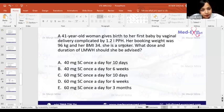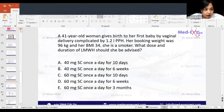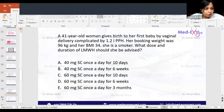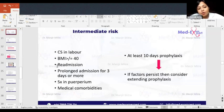See, all these factors which we are taking into account, these are certain factors which can't be changed. Suppose a BMI is 34, that won't go below 30 after 10 days, right? Those are non-changeable factors, the constant factors. And why we are asking for reassessment, let me show you on this particular slide. After 10 days, we reassess, to see if this readmission factor is solved, if this prolonged admission factor is solved. These are changeable factors. The BMI won't change. The mode of delivery, all these are.